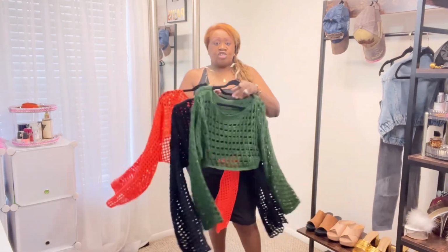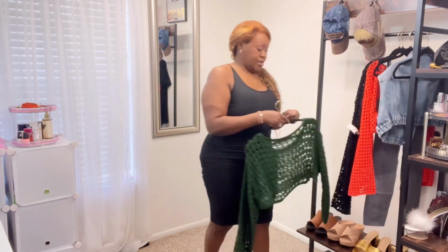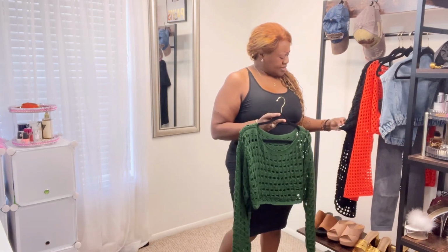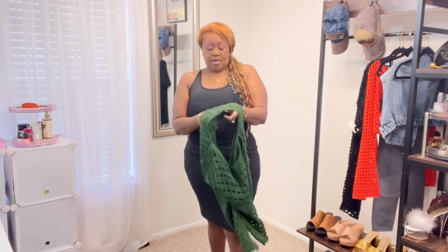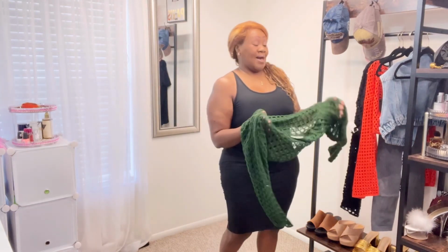I picked up these three throws. It's like little shirts just to pair it off with. So I'm going to show you what they look like. And these I got in a, what size is that? A 2X. You guys know this color is in. So listen, if you're anything like me, two things. This is like an easy way to pack your suitcase.